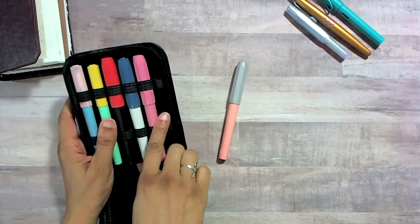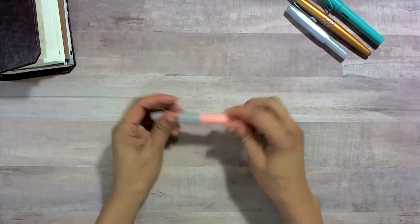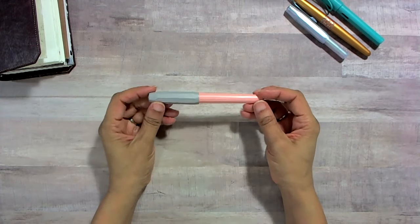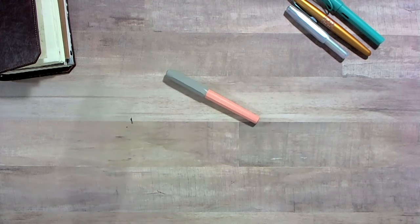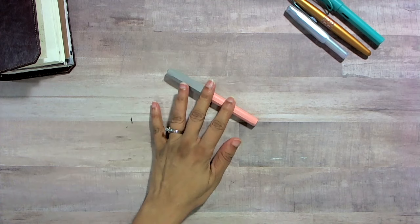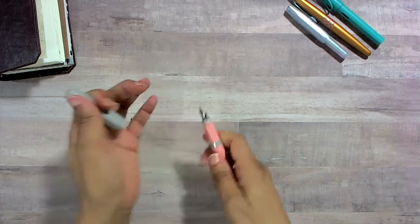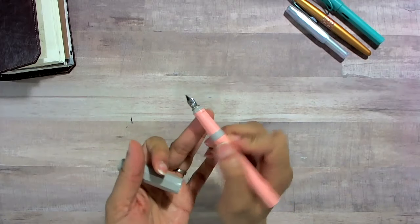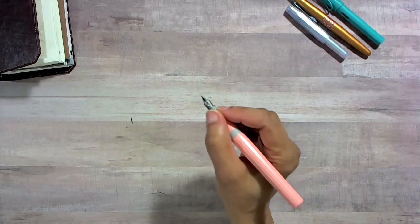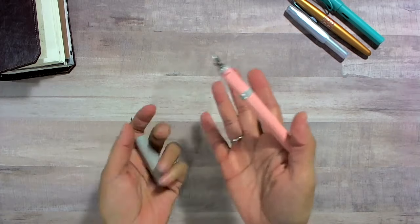They come in a bunch of other colors than the ones I have here, but I haven't collected very many of them. What I love about this pen is it's roughly in that $18 to $25 range, depending on where you get it from, so it's pretty inexpensive. It has that same triangular grip that shows you where to put your fingers, which I think is helpful for beginners. It's lightweight, and the body is plastic.